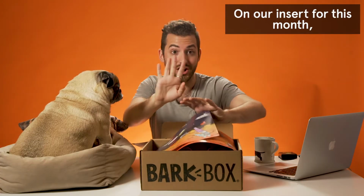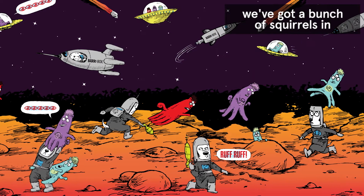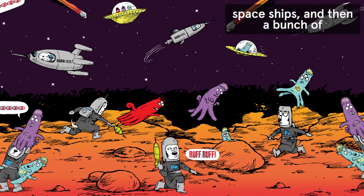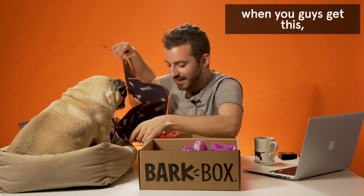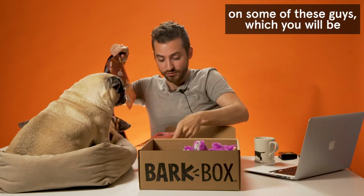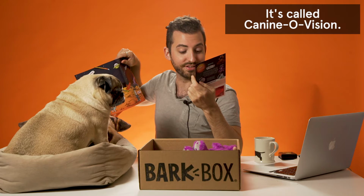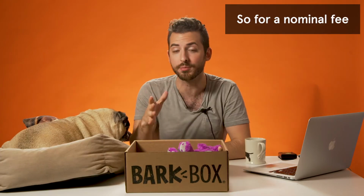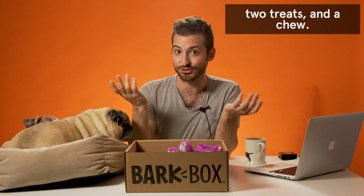On our insert for this month, we've got a bunch of squirrels in spaceships, and then a bunch of laser blasters. And what's cool is you'll see when you guys get this that there are little speech bubbles on some of these guys, which you will be able to read with your, do we call it squirrel vision or space vision? It's called canine ovision. So for a nominal fee, you can add an extra toy to your subscription, so you will get 3 toys, 2 treats, and a chew.